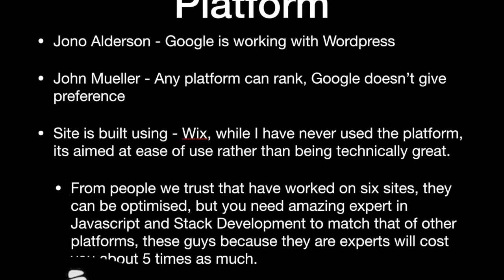I think that's where he started mentioning it. But basically, Google is now working with WordPress. Basically, Google are sick of telling webmasters how to sort out SEO on their site. So now they've decided they actually want to work with the platforms.